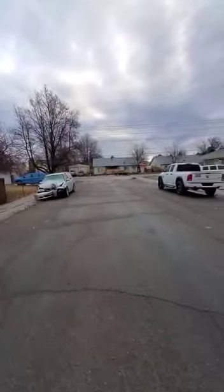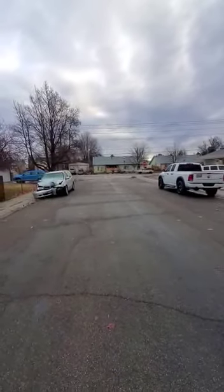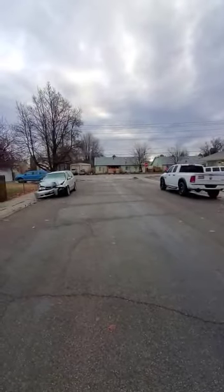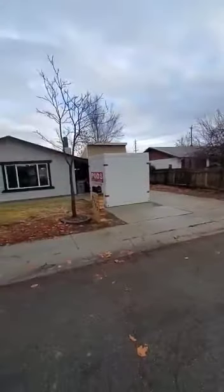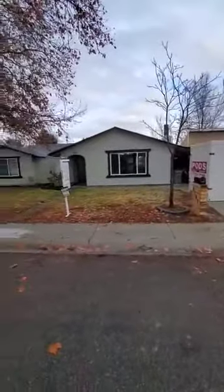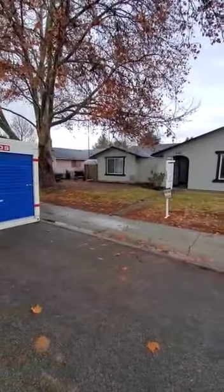I mean, you kind of get a vibe for it right now. It's not terribly busy, but right now it's kind of towards the tail end of rush hour. So just kind of give you a feel for it. Anyhow, this is the house right on the corner, and then the subject property right here. And yeah, it was kind of like I expected it to be.